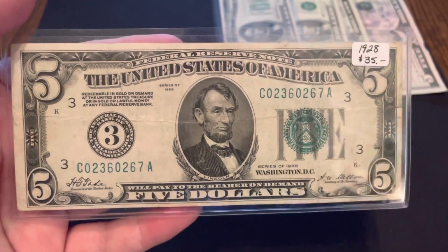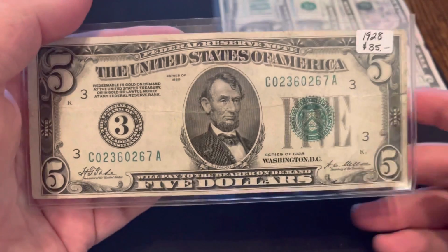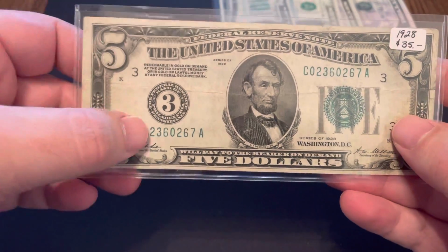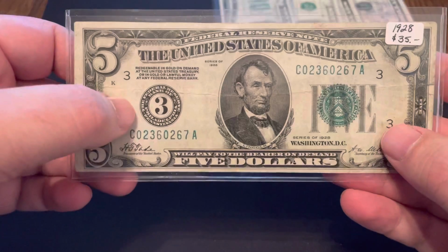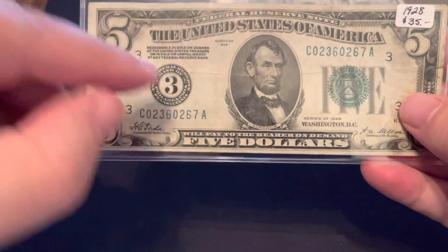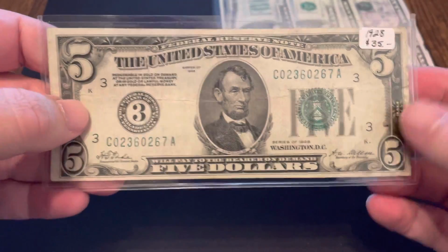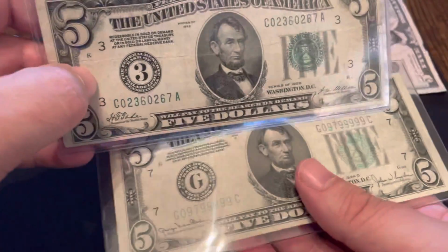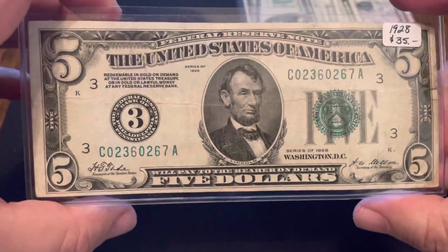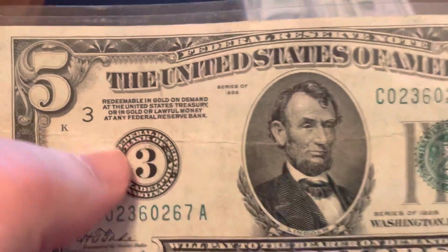Number 6. I went with a 1928 $5 bill, of course, featuring Lincoln. The 1928 is special in that it has a numeral on this side for the Federal Reserve instead of using a letter. The numeral matches the 3s on this side and corresponds with the letter here, C being the 3rd letter. That's how that would come to be. Now, look at how dark green this one is compared to the other one, just to show you the difference in greens like that.